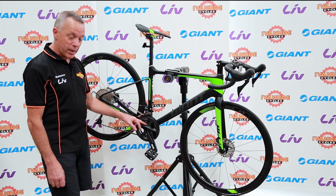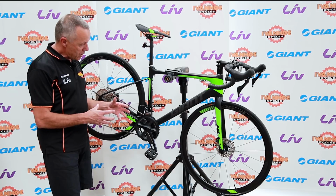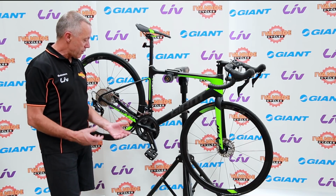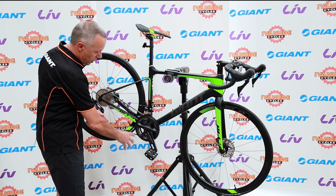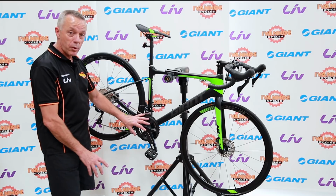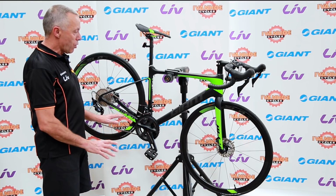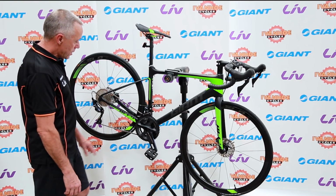They've press fit bottom brackets, bearings in the frame, so the assembly is quite robust and yet amazingly simple and very stiff. So power transfer being the optimum area of the bike is around here. So stiff cranks, stiff bottom bracket means that all of your power goes to the road. So it's quite a good performing bike, even though it's not strictly a race bike.